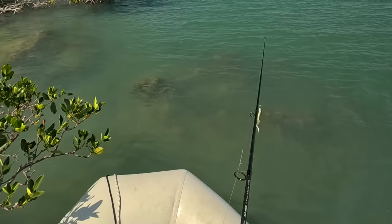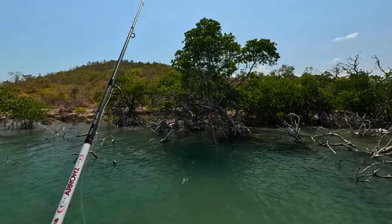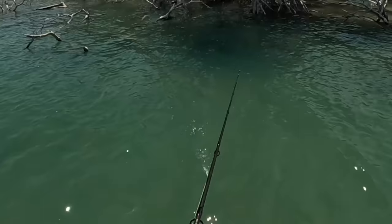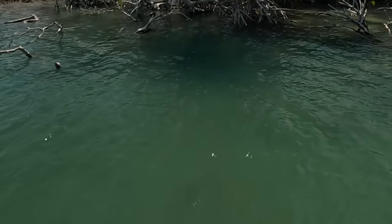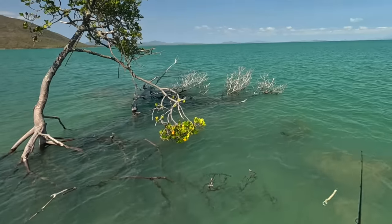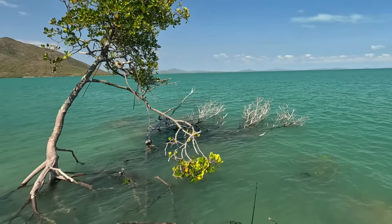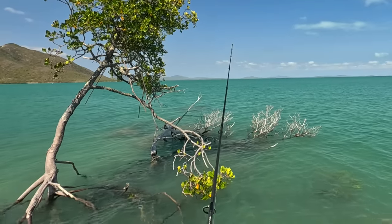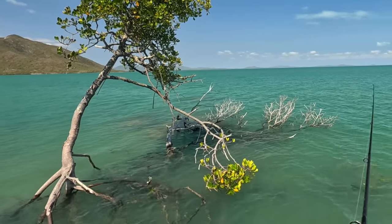Oh! Oh, that was a nice, pretty sure it's a jack. Oh, there he comes. Almost had a second go. Hook didn't actually come out of that. Oh! Oh! That was a good hit.